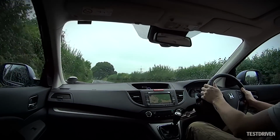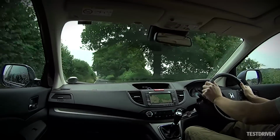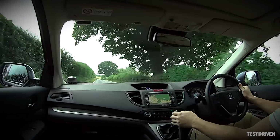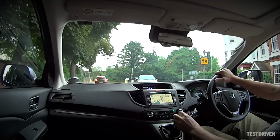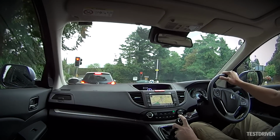Further environmental friendliness can be engaged with the Econ mode, which recalibrates the throttle response for a softer power delivery and allows the climate control to exercise a degree of flexibility as to when to run the air conditioning compressor in order to save fuel. All manual models have stop-start to cut the engine when waiting at traffic lights.